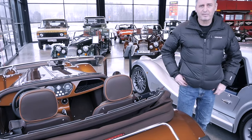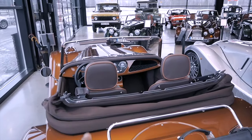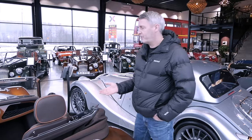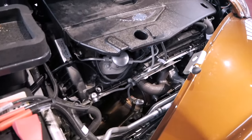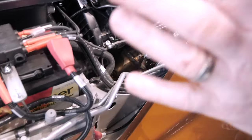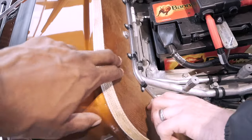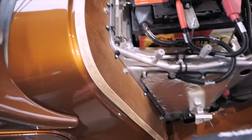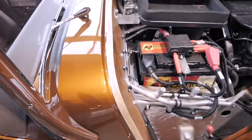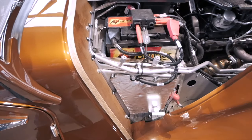Do you know what? I've never considered buying a Morgan, but I would consider buying this one. These are so fun to drive, and they've still got the straight six. That's lovely. And Morgan is still keeping their wood. Is that the only place they've got wood on this car now? No, I think it's on the frames as well. That's a signature part of Morgan. You have to have that.